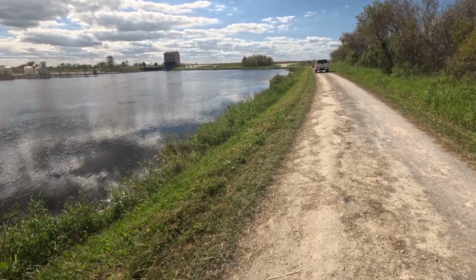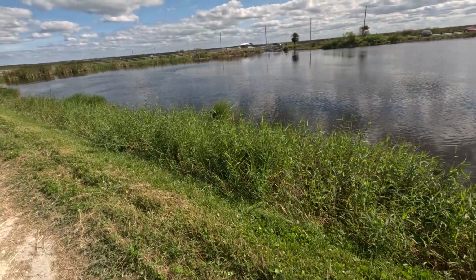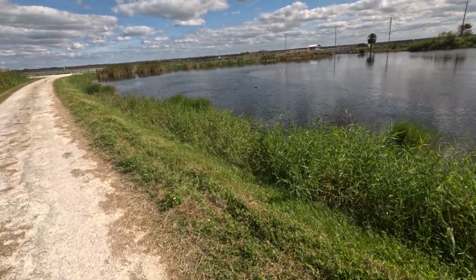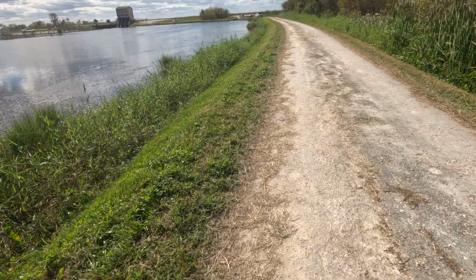They're more afraid of you than you are of them. Or whatever the saying is. Just don't take your little dog on the leash by the water is all I'm saying.